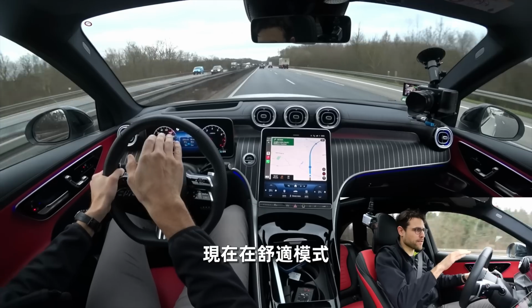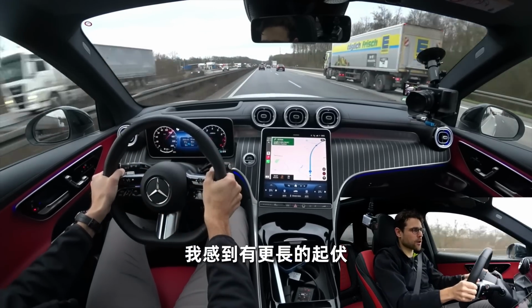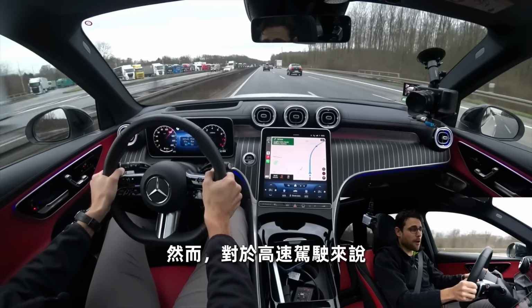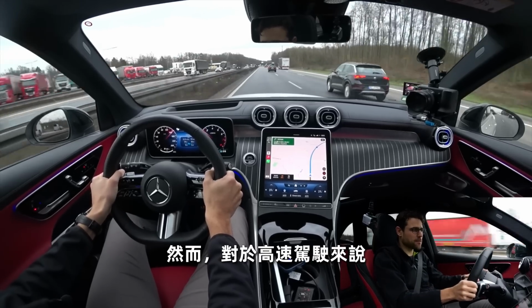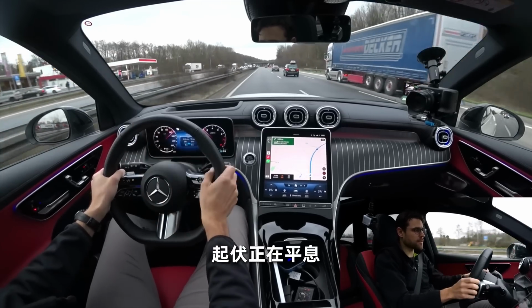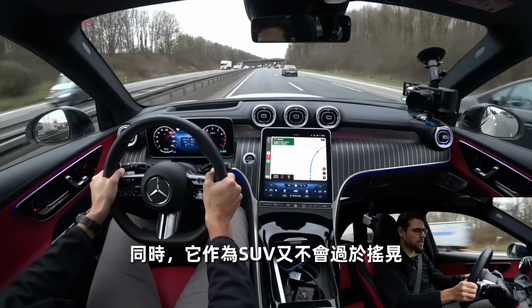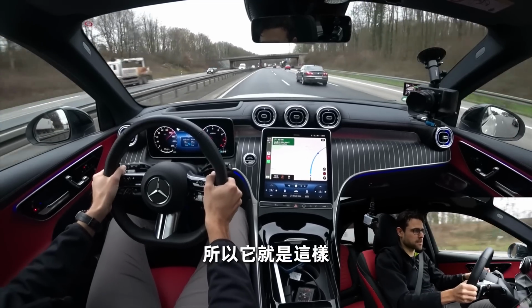And here in the comfort mode, I feel, let's say, a little bit of it when I'm going over longer waves and so on. However, for the motorway and faster driving, this makes it an ideal vehicle. The waves are being evened out. At the same time, it doesn't shake you up as being an SUV. So that's then this thing.